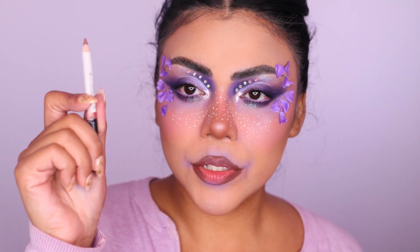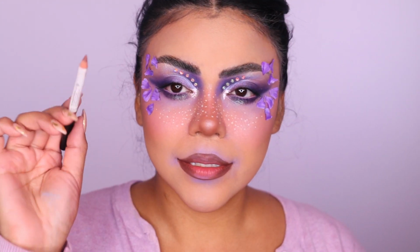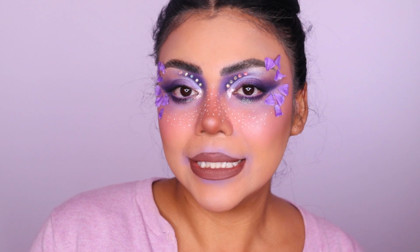To fill in my lips, I'm gonna use this lip pencil from Makeup by Mario. It is the shade Toasty, and it's like a very pinky mauve, a mauvey nude. We're doing a very brown girl friendly lip.